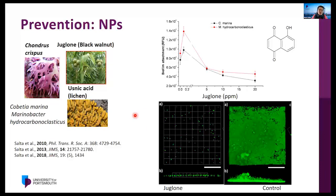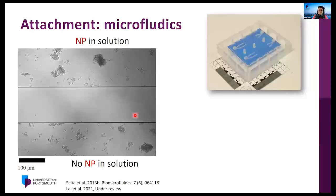However, with natural products and products in general, it's very difficult to put them into play because of the very strict legislation. So currently we're looking at biomimetics and bio-inspired approaches, mimicking the surfaces of other marine organisms that are very successful. Please do email me if you have any questions about this.